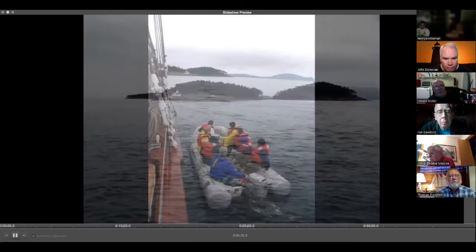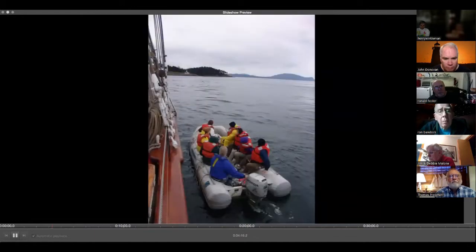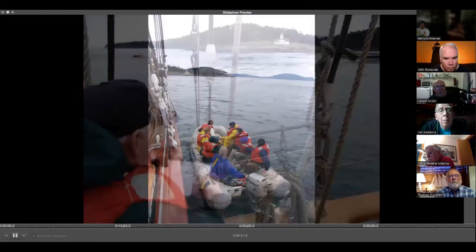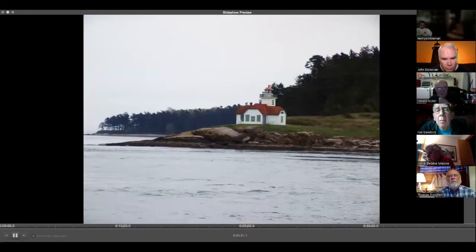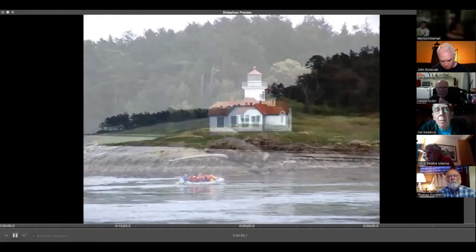The first group aboard our inflatable head toward Patos Island. Our artist, Lynn, sketches Patos Island. We get better views of Patos Island as we get closer to it in the inflatable Zodiac. Patos Island Light is about 26 miles from Bellingham, Washington.